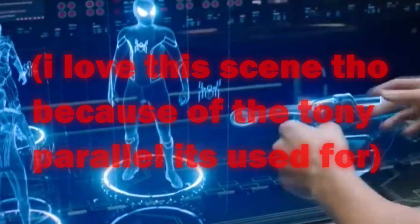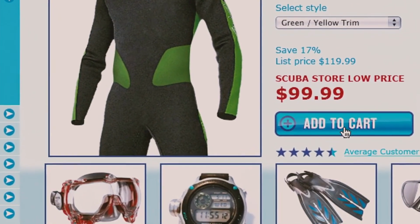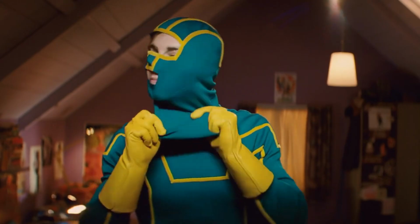I feel like that's something we really miss out on with the nanotech. Sure, in Far From Home, we see Peter make his own suit in the nanotech device, but that's not the same. It doesn't have the same feel. Like, think of the Kick-Ass movie, where you get that funny scene where he orders all the parts and builds a suit and goes out, and he gets made fun of by the guys he tries to stop and beat up.